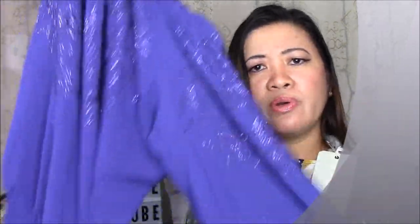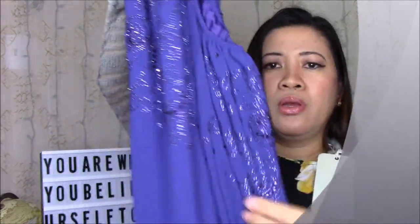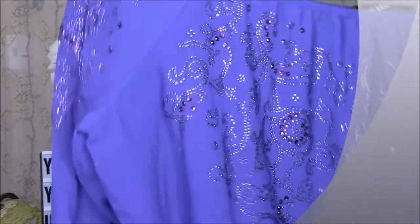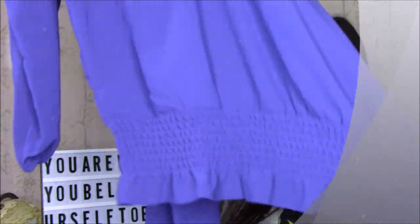Last but not least, this is more for the holiday. I got it in purple because it's so cheap. That's how you buy clothes that are nice. I think it looks blue on the camera, but this is actually purple. Look at the detailing. It's got the rhinestones. And then elastic at the waist. Very nice. Look at that.